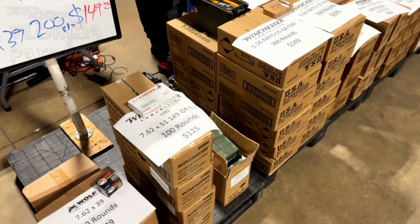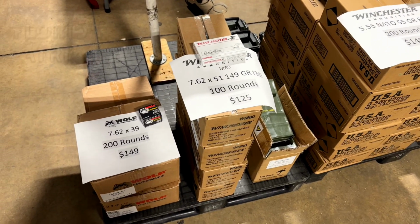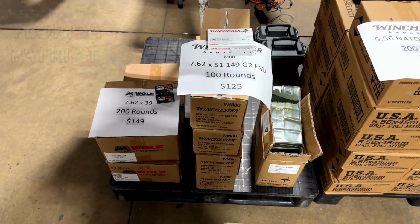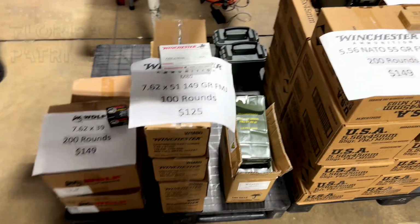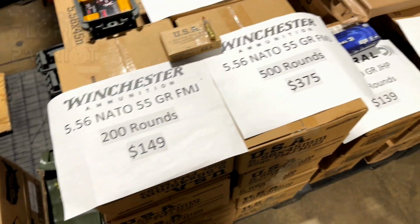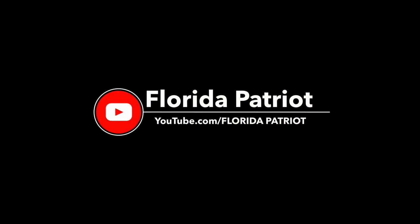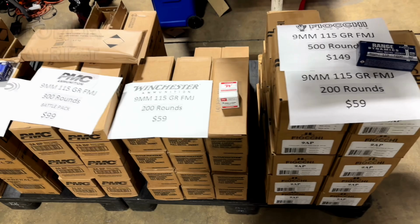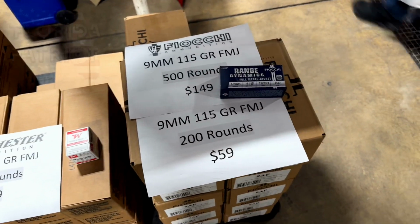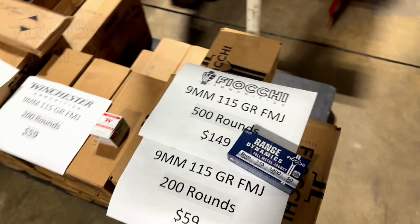All right, guys, here you go. We came across some ammo prices. We got some of the rifle rounds. You got 7.62x39 coming in at $149. And then we have 7.62x51, 100 rounds coming in at $125. 5.56, 200 rounds coming in at $150. 500 rounds, $375. And then we got the 9mm. 300 rounds coming in at $100. 200 rounds Winchester coming in at $60. And then Fiocchi 9mm 115 grain coming in at $60 for 200 rounds.